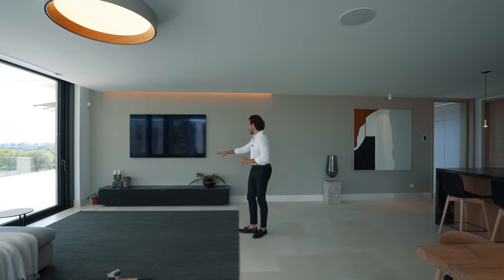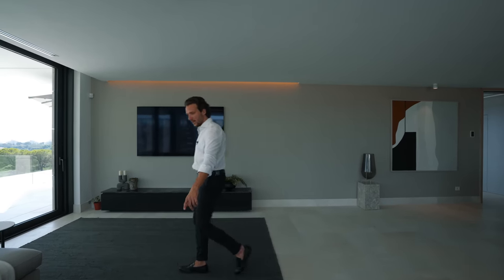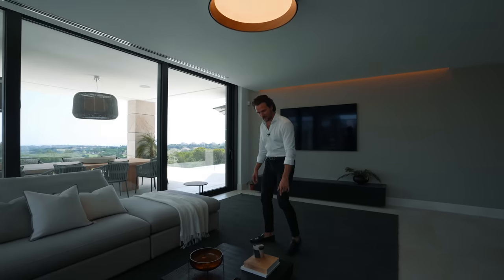TV setup, little drawer underneath, carpet, two really tiny coffee tables. Don't really understand, they're extremely low.